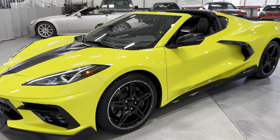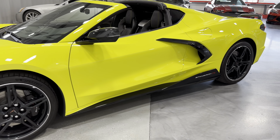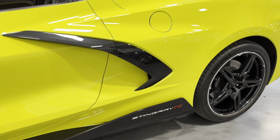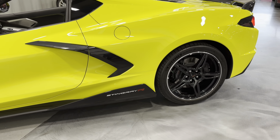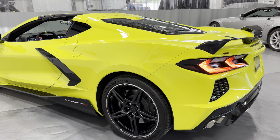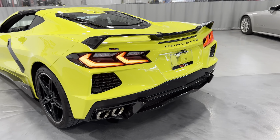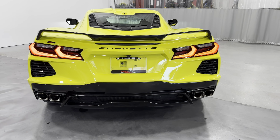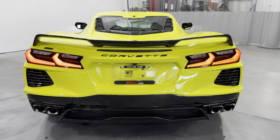And all that ground effects down here. Stingray R right on the side skirt there. The carbon flash really looks great with this yellow. If you want to be seen, this is the car to do it. Really exotic looking. Here's your LED tail lights and your exhaust at idle.